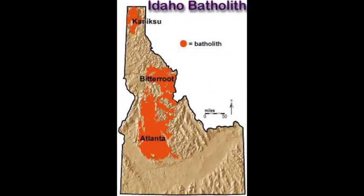The Idaho Batholith runs north and south along central Idaho and the Panhandle. It is comprised of three lobes, the Atlanta Lobe, the Bitterroot Lobe, and the Kamiah Lobe. The western margin of the Atlanta Lobe is strongly folded and metamorphosed into gneissic rock, which is well exposed near McCall. The largest pluton mapped to date is quartz monzonite in the vicinity of Warm Lake.